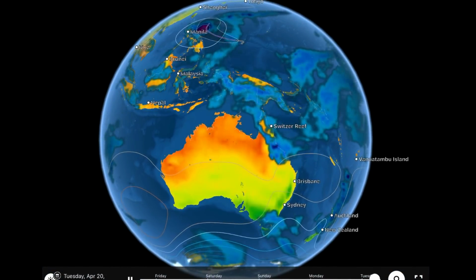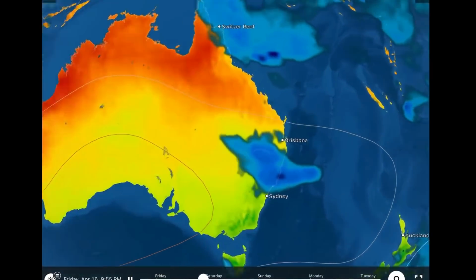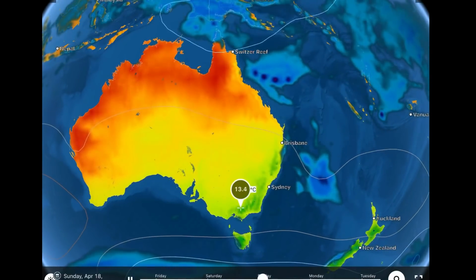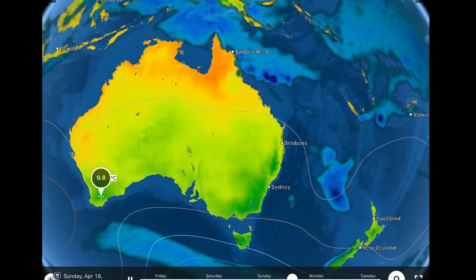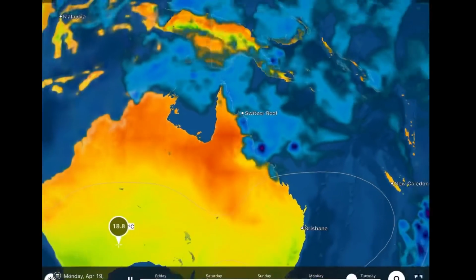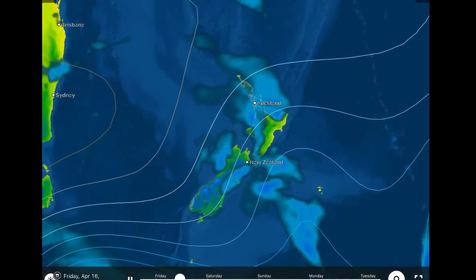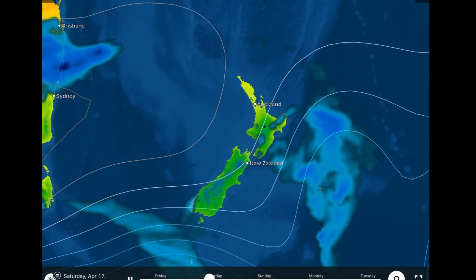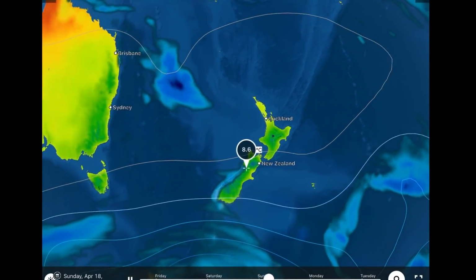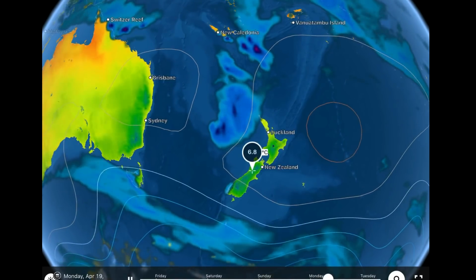Overlooking Australia, high pressure ridge still pretty dominant across the region. Cool temperatures. Little system there moving out on the east coast there through Brisbane. But yeah, cool temperatures and a little bit of rain moving into northeastern parts. No major weather systems. Overlooking New Zealand, a little bit of rain will be moving away by Sunday, and then you're going to have about a day of dry air before the next system comes in.